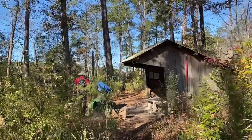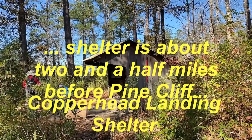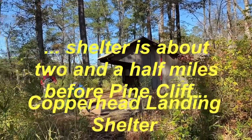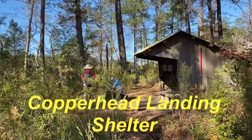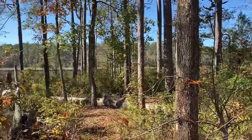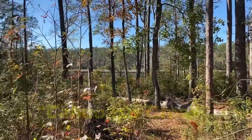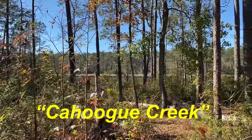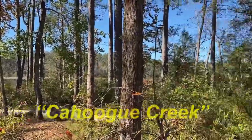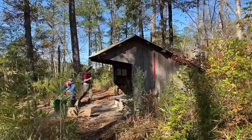Hey, my fine feathered hiker friends. We have come up to the Copperhead Landing shelter on the northern section of the Neusiok, and it's kind of overlooking a creek that feeds into the Neusiok River, which is on up that direction.